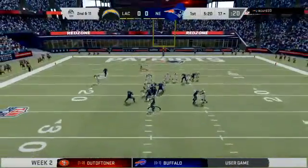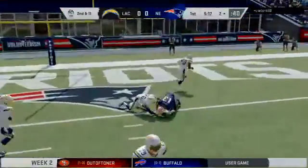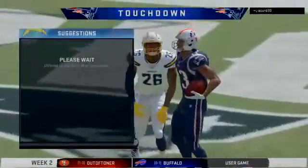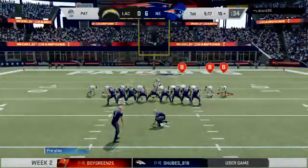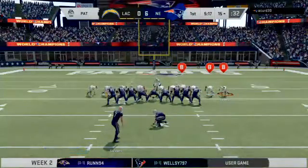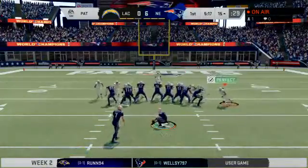2nd and 11. That's caught. It's Thomas. And he'll take it into the end zone for a Patriot touchdown. Michael Thomas, his 2nd touchdown on the season. And the Patriots drive right down the field and score on the opening drive.